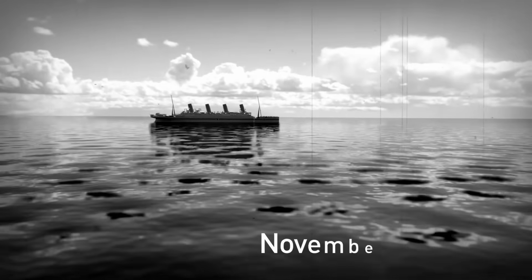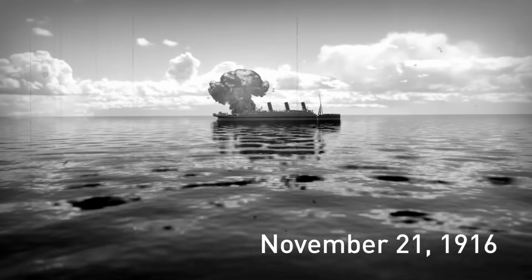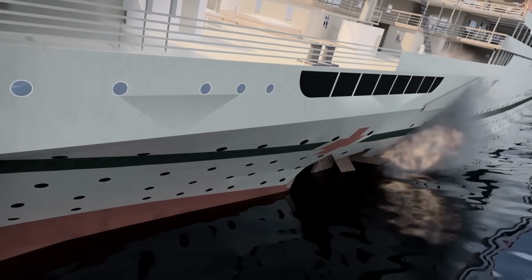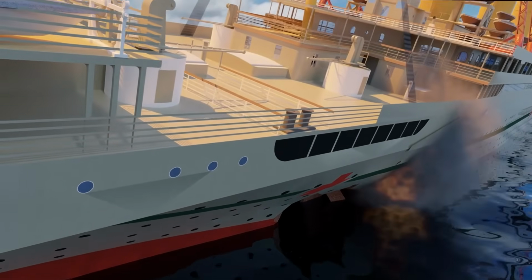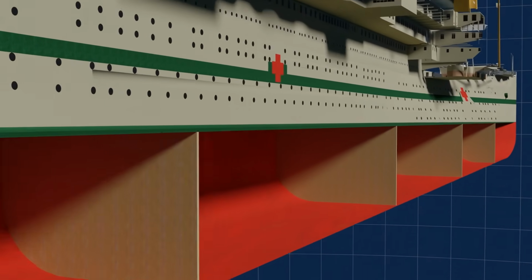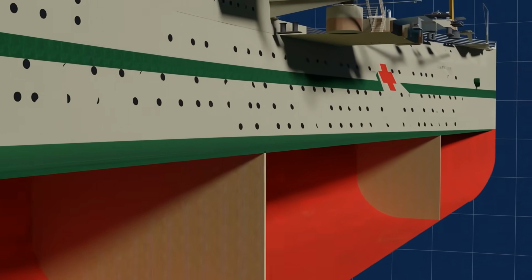However, on November 21st, 1916, the Britannic was shaken by a loud explosion while traveling through the key channel in the Aegean Sea. The hull was damaged, and some of the compartments began to fill with water. But, unlike the Titanic, the Britannic had been designed for just such an emergency. It had been fitted with 5 watertight bulkheads. Intact, these would help keep the ship safe and floating for a much longer period of time.